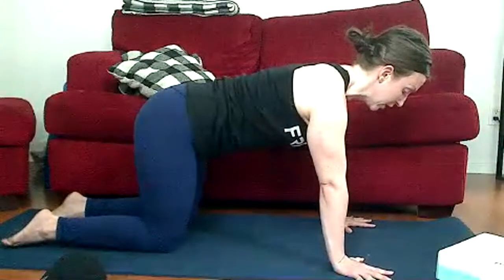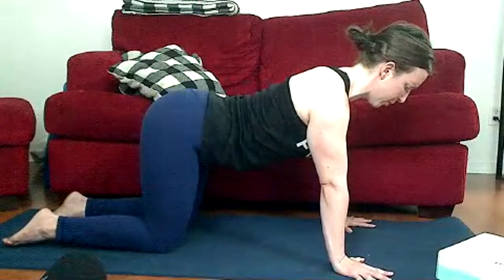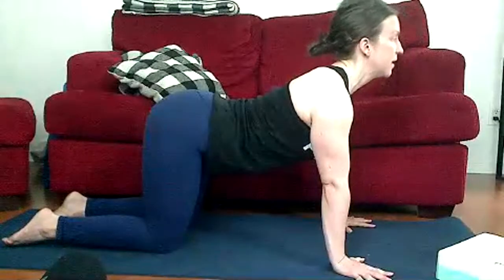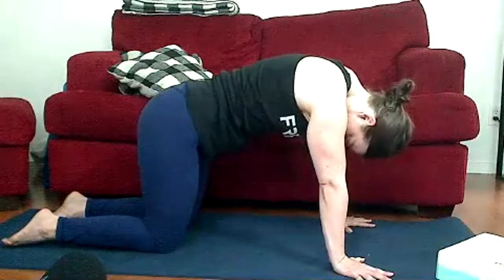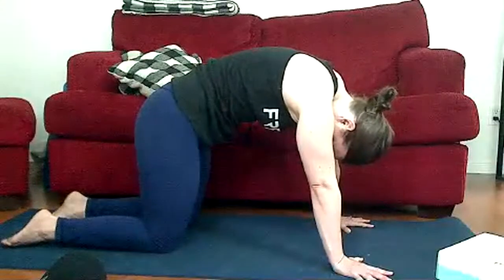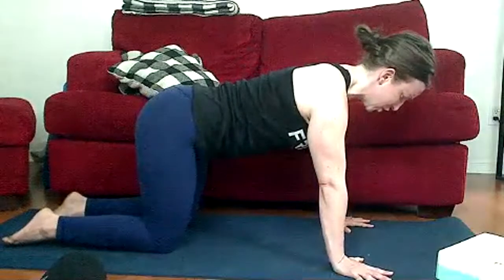So I want to think low junction arch, mid junction drop, upper junction arch, head lifts, chin to chest, push the shoulder blades to the ceiling, lift the front rib cage, tuck the butt underneath you. Good. Come back to neutral. Let's try two more like that.